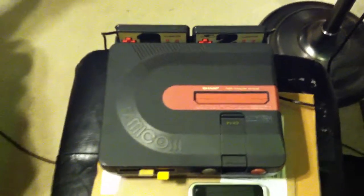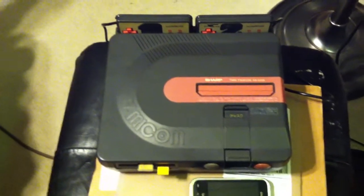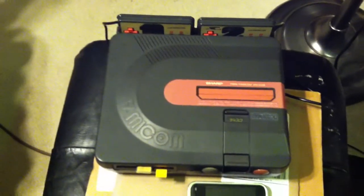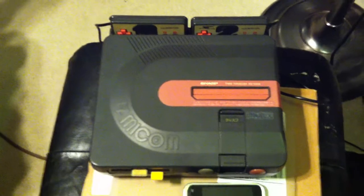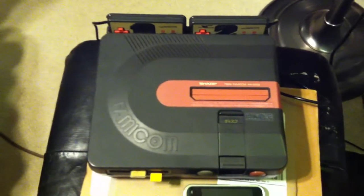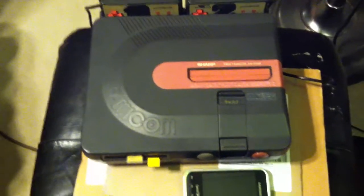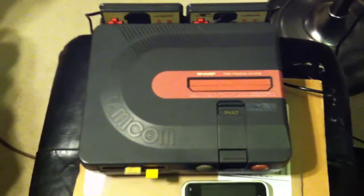So this is my fully working Sharp Twin Famicom. I pulled it out the other night to test it for the Midwest Gaming Classic coming up in about 3 weeks. It still works good. Got this off Opathian on the forums. I thank him very much for it.